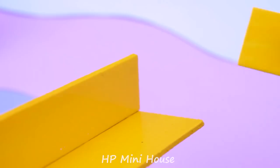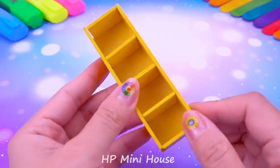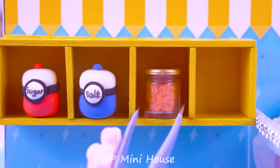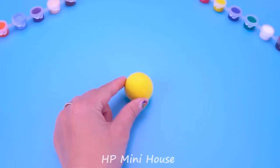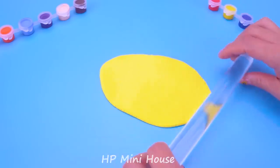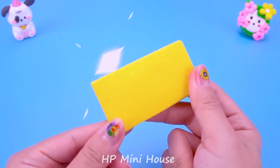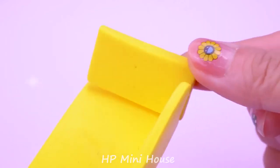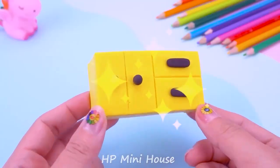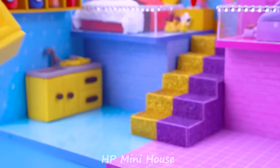Assemble the painted yellow pieces together. And we have a kitchen cabinet. Roll it evenly. Cut it out. Can anyone guess what I'm about to make? Anyone who guessed the sink correctly, raise your hand.